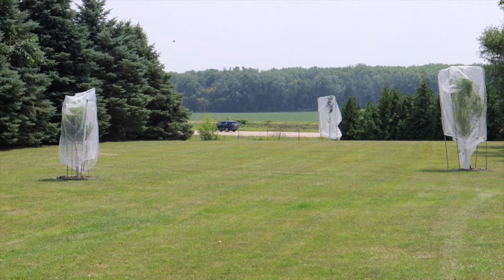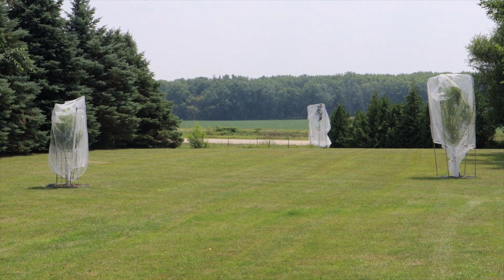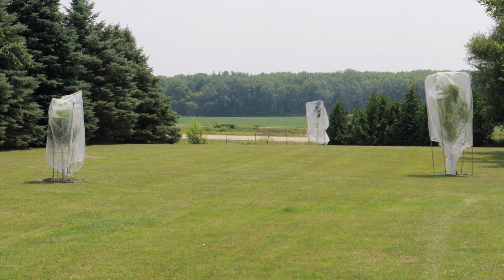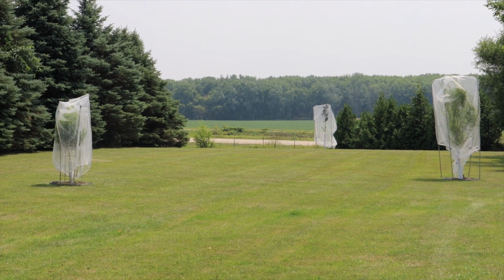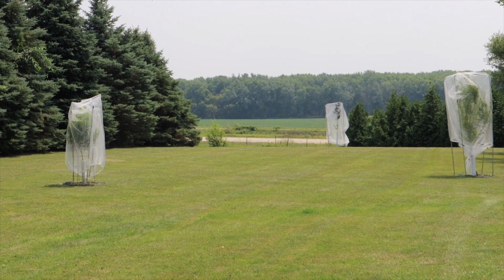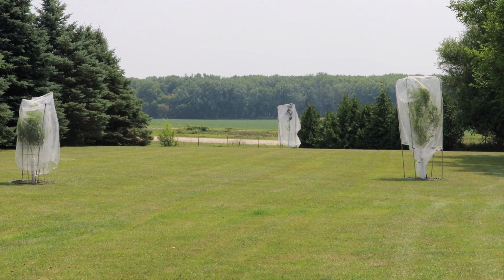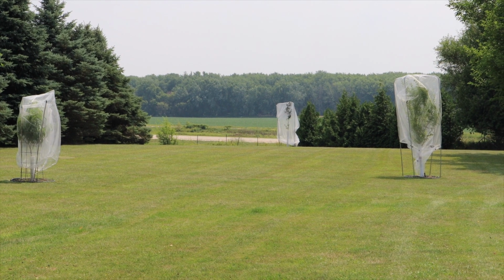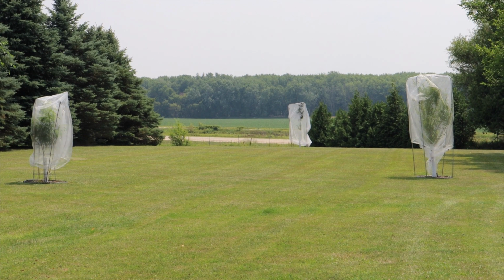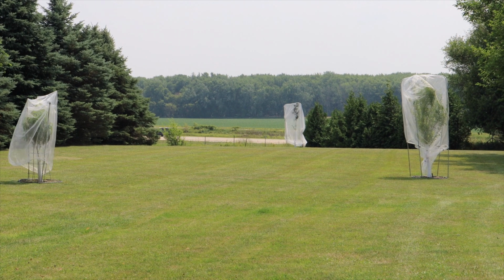Okay, this is a picture looking out into the back, and all of these three trees are covered in netting, and that is because of our Japanese beetles. So these are all new trees. The one on the left and the one in the middle, that's all the way in the back, those trees were planted this spring, and then the one tree over on the right side was planted last year.